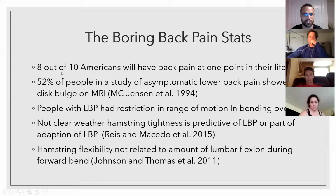So as a coach, looking at the stats, you have to assume that most people have had or will have some sort of disc herniation. You have to have that in the back of your mind when you're writing someone's training program. Some other interesting studies looked at hamstring tightness. A lot of people say, oh, your hamstrings are tight, that's causing your low back pain. That's actually not true. The research shows it's not really correlated with back pain in these studies. So we probably shouldn't be doing a ton of hamstring range of motion exercises or stretching if we think that's going to help our lower back pain.